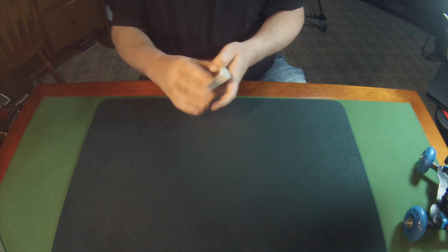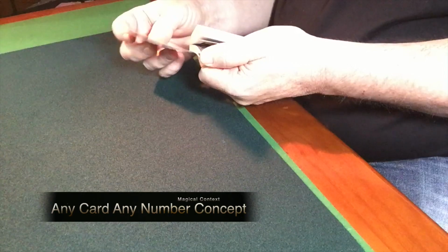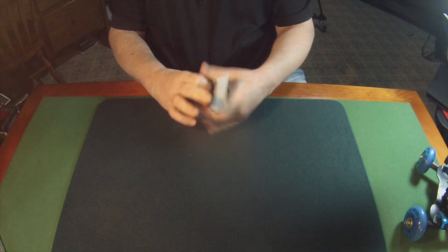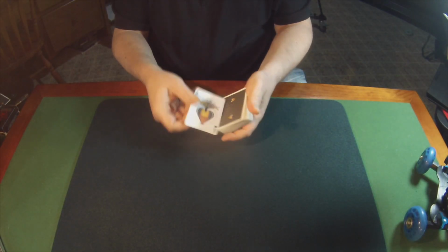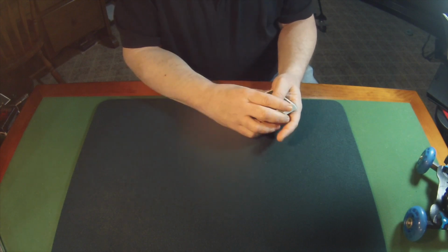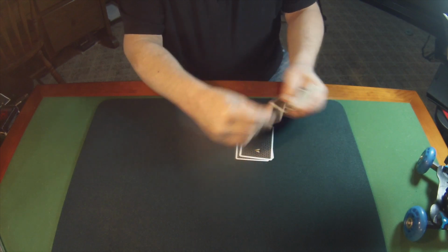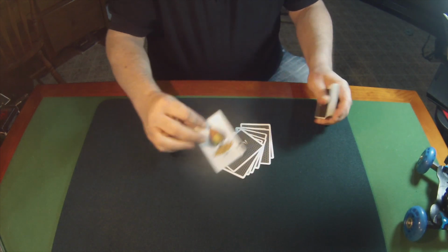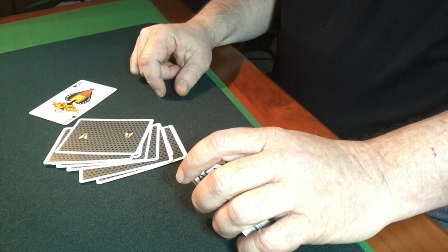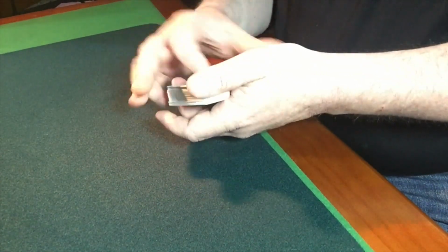Alright, say you're doing a trick, and suppose you had forced the ace of spades and controlled it to the top. Your spectator picks a number between 1 and 10. She picks 9, and magically 2, 3, 4, 5, 6, 7, 8, 9. You make her card appear exactly in the order that she chose. Just one of the many things you can do with second deal.